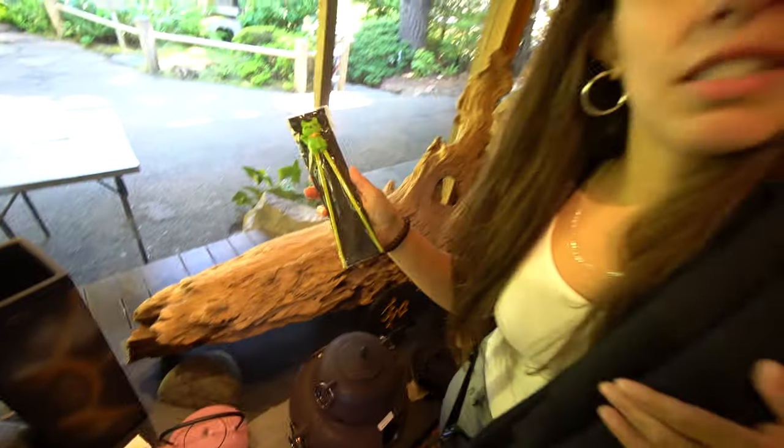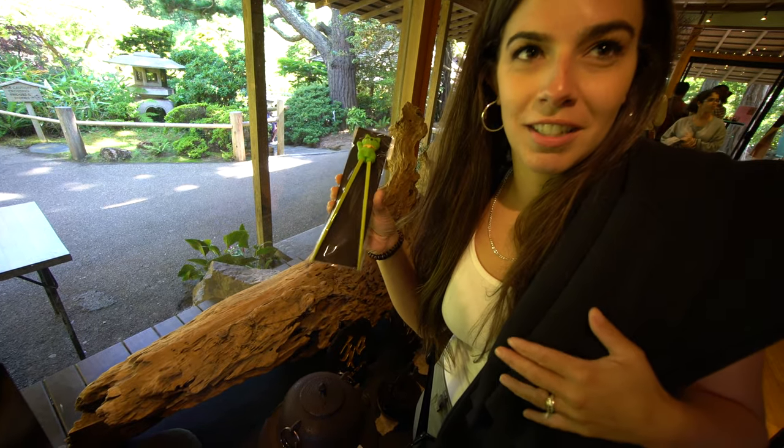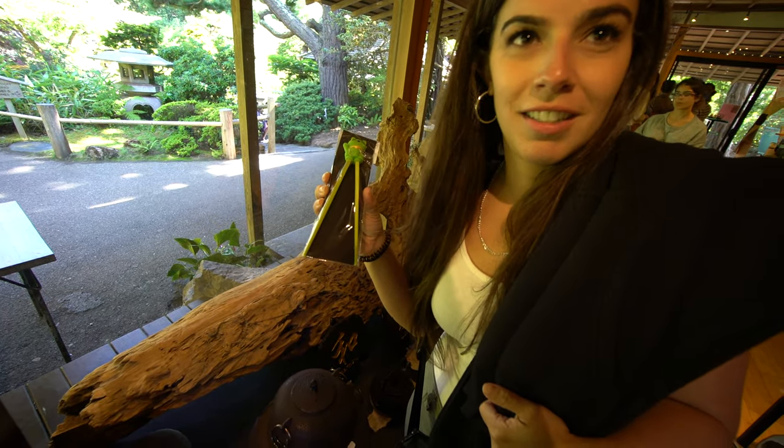I should get you these. You know why? Because I can't use chopsticks. Yeah, and these are training chopsticks. Awesome. So I'll just use a fork.